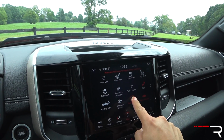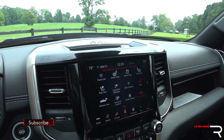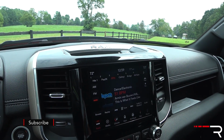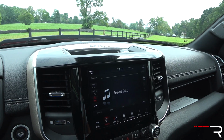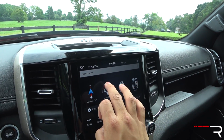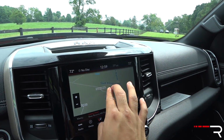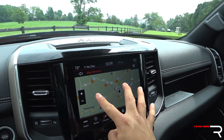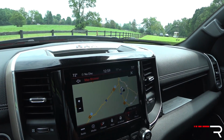So if I wanted to move the heated wheel, I can basically just drag it and put it right there. That's really great. The screen itself is really high resolution, with a really quick to respond touchscreen. The navigation screen, you can see here, let's go to the map display. It's basically a Garmin-based GPS. It has the pinch, zoom, swipe capability. It's a really high resolution, beautiful looking display.